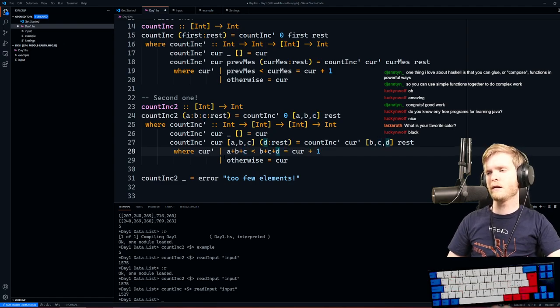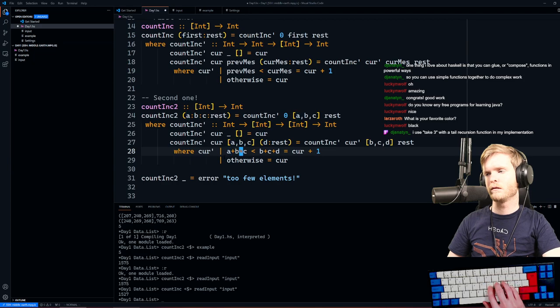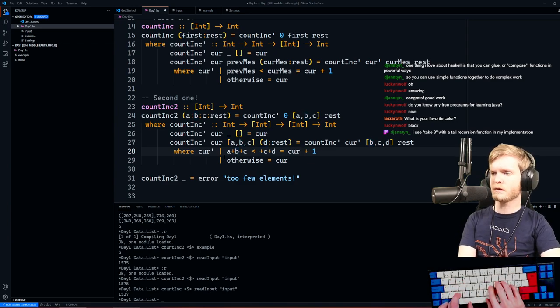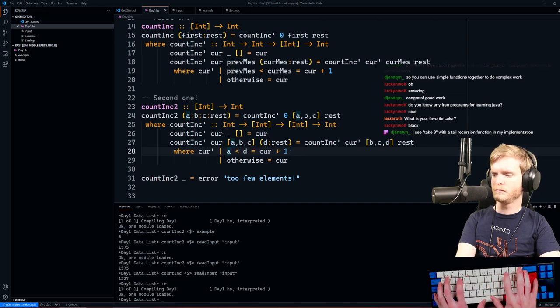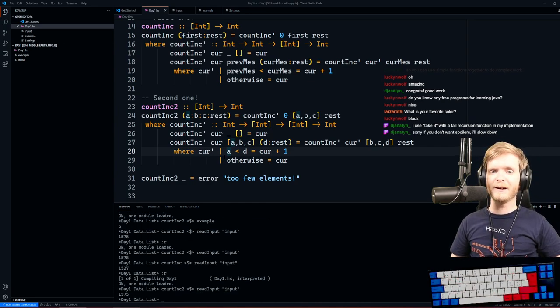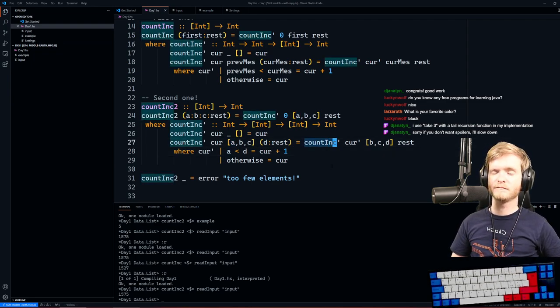And you also notice here that this sum is equal to... Yeah, so we really just have to check if B is bigger than D, right? Let me check. Do we even need... Oh, okay, yeah, exactly. We don't even need... I use take three with a tail recursion function in my implementation. Yeah. I mean, this is tail recursive, right? Count inc prime. It all works down.